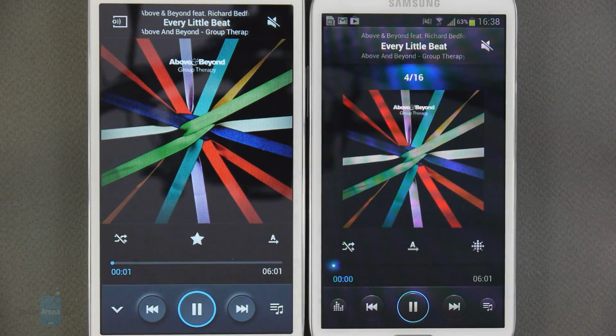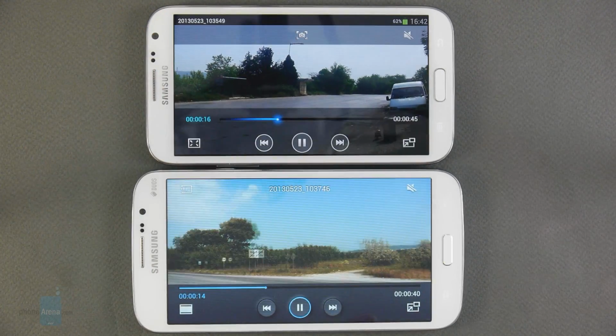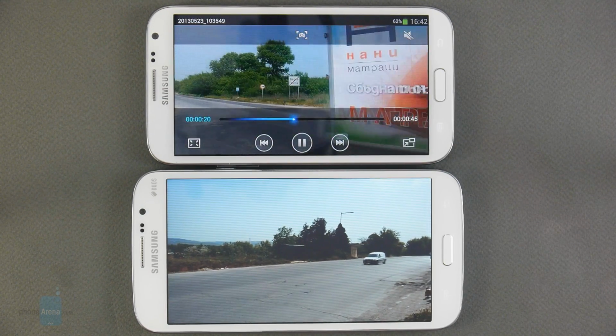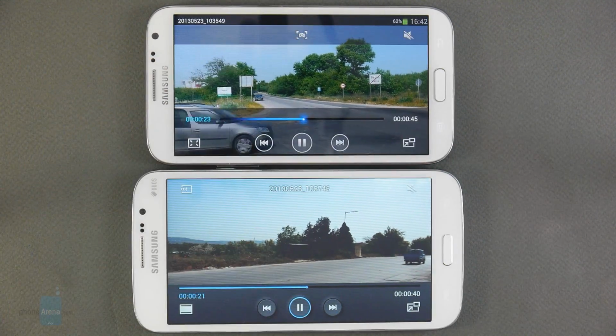Watching 1080p videos on either of these smartphones is a pleasure because they both come with huge spacious screens, but the Galaxy Note is a lot more fitting for the job. Of course, that's because of the display's higher resolution, meaning that videos are noticeably more detailed, and besides, the Note 2 can play DivX videos as well.